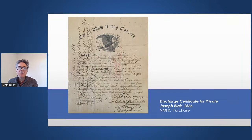Now, anyone familiar with the movie Glory likely knows the 54th Massachusetts Infantry, which was largely raised from the northern states, but most of the United States Colored Troops were actually raised from the southern states, from populations of formerly enslaved men, as well as free Black men from the South. Joseph Blair, we believe, was not enslaved. He was a native of Essex County, Virginia. And we do not believe that he was enslaved, at least when he enlisted, because we haven't been able to find him in the 1860 census as being listed in that way.